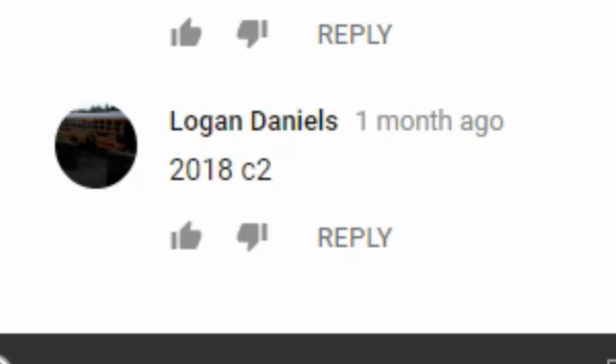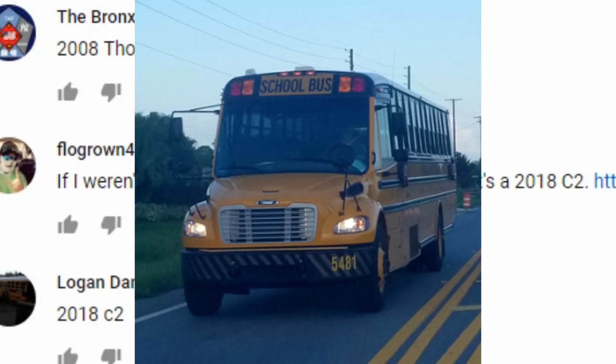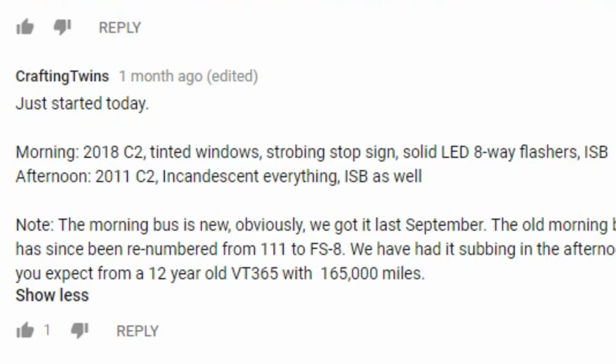Okay. Anyways, first off, Logan said 2018 C2. Brady said if I weren't driving my Explorer, I would have 5481. It's a 2018 C2, and I'll put up a picture on screen real quick. There you go. The Bronx Bomber 6849 said a 2008 EF. Crafting Twins said just started today. Well, not today, but you know. In the morning, it's a 2018 C2, tinted windows, strobing stop sign, a solid LED 8 ways with a Cummins ISB. And in the afternoon, it's a 2011 C2, all incandescent with a Cummins ISB.